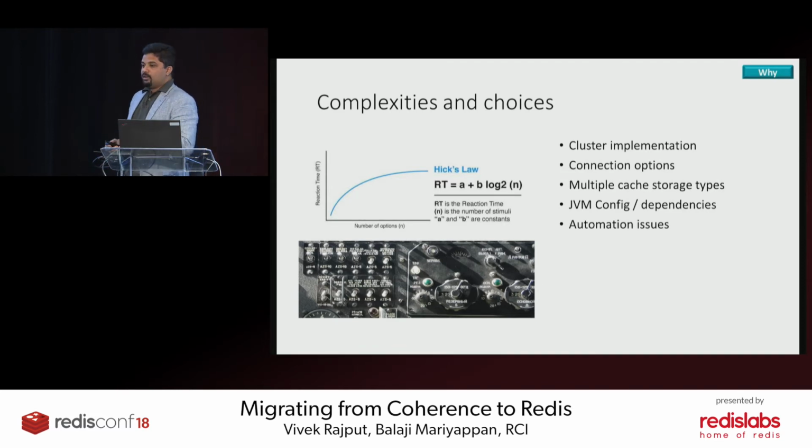And obviously it's a JVM. Whenever there is a JVM issue, you get into slowness and so on. Then there is the connection type. They have different choices of connection type: how you connect from the client, whether through a native client or through a TCP client. These are very important choices you need to make before you design this environment. Personally, I feel it's a complexity of having a basic setup.